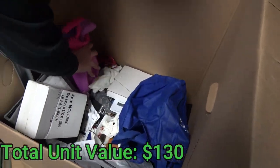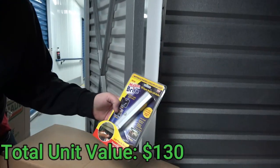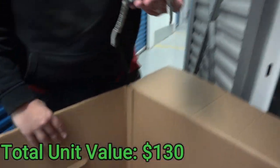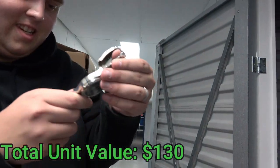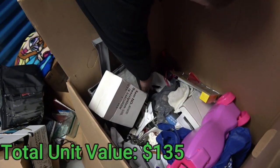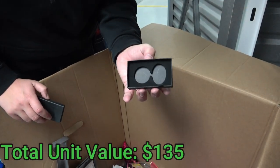Let's move a few more things around. Make sure there's nothing else hidden down here. Like this, a motion light. Whoa, I see a watch. It's a Rolex? No, it's an Element. Element, quartz, stainless steel. Could be worth a little something. Come here. What's this? That's nothing.